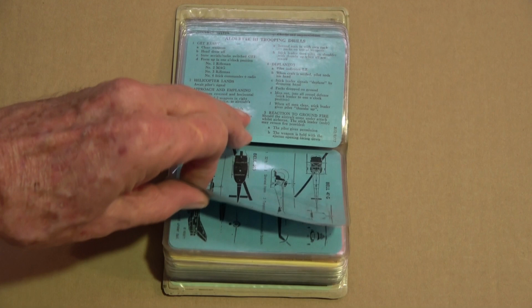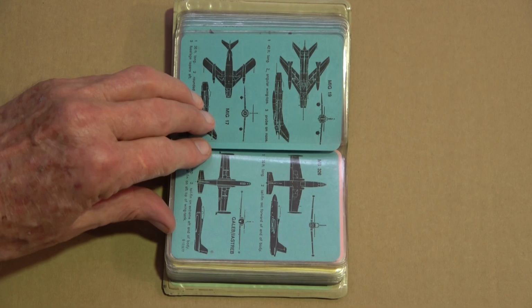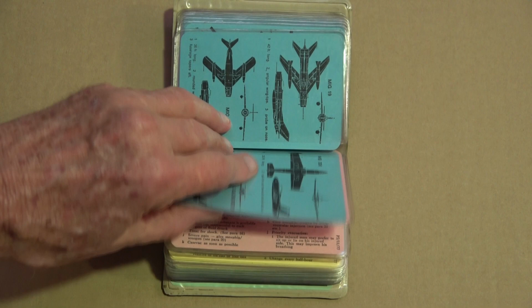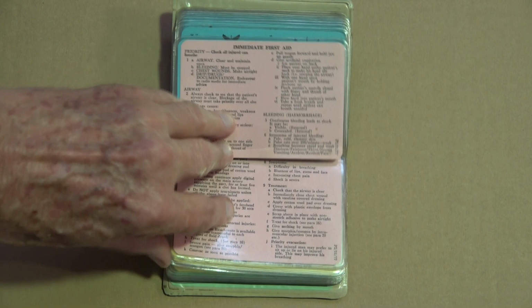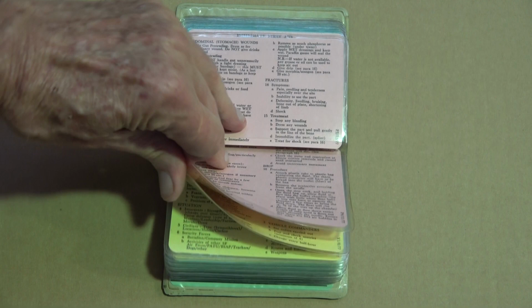Aircraft recognition. And I'm sure you can recognize the shape of the MiG there. And an earlier model on the next page. Well, we expected to see Russian craft fly in our skies, but as it turned out, it never happened. The pink cards are all related to matters concerning first aid. Casevac, dealing with wounds, injuries.